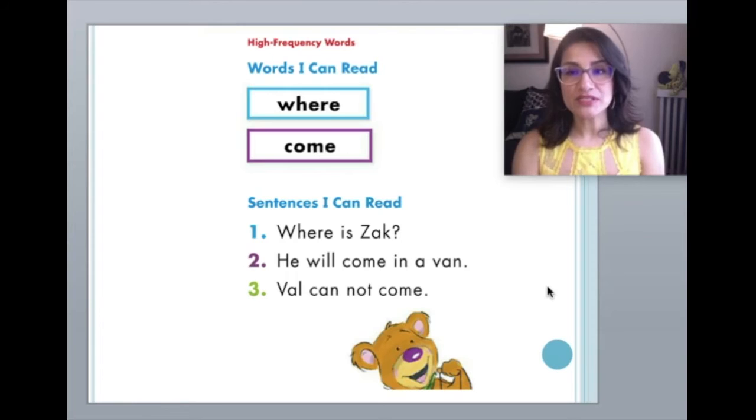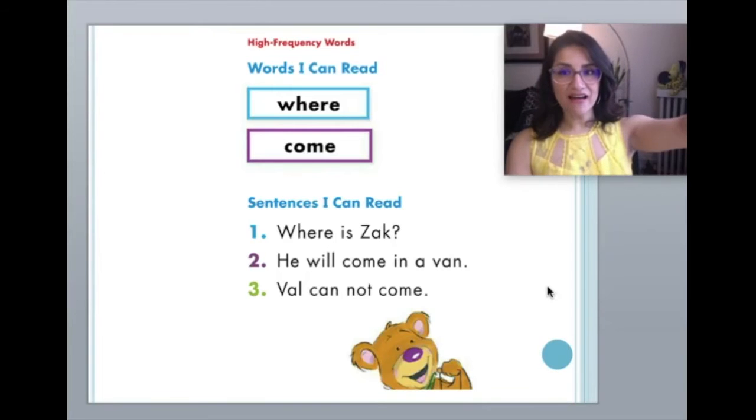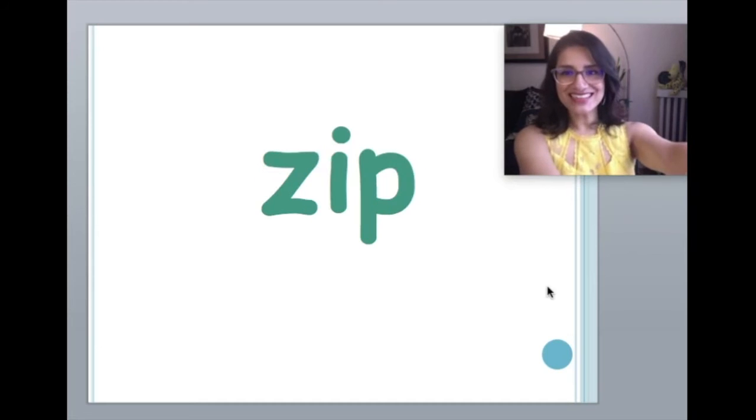Can you name some sight words you see in our sentences today? Well done, friends. Let's continue blending. Arm out, eyes watching. V, a, u, val. V, at, that. V, I, p, zip.